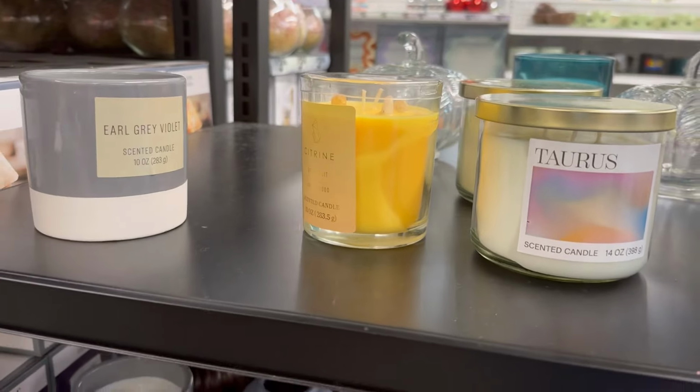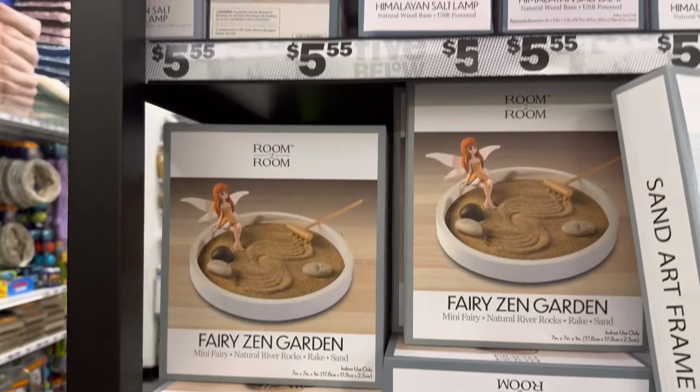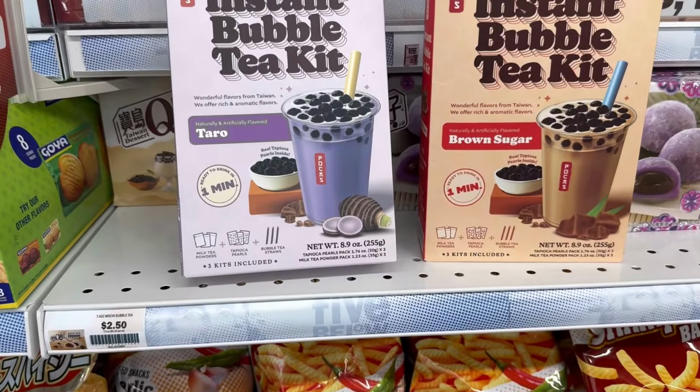They also had a bunch of salt lamps. They had small salt lamps, larger salt lamps, which are nice and relaxing for the room. I love this fairy zen garden. That is so much fun to have in your room.